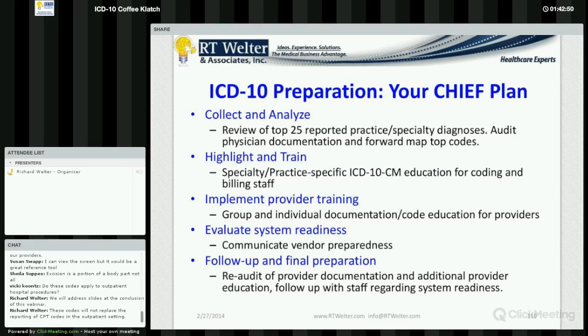Step 4 is where we evaluate your vendor readiness. We query EMRs, we query clearinghouses, we query the payers to find out where they're at with ICD-10, and we let you know as it pertains to your vendors. I can tell you that Medicare is testing for ICD-10, our Medicare carrier. I keep forgetting that we have some out-of-state people. Our Medicare carrier is Novitas, and we will be testing next week, so March 3rd through the 7th. If you are in our region and you have the opportunity to test, I encourage you to do so. But this is the kind of information that we're going to be relaying to you in step 4.